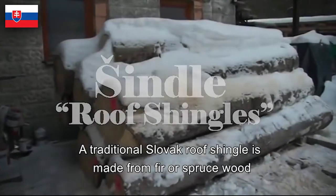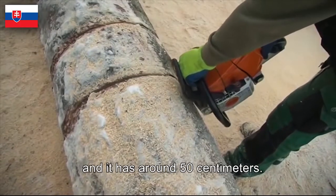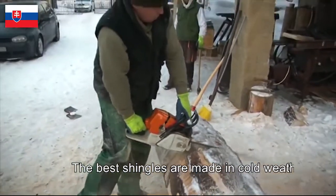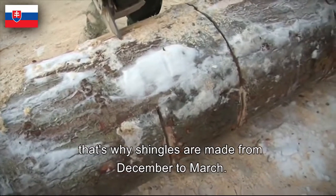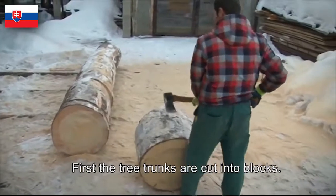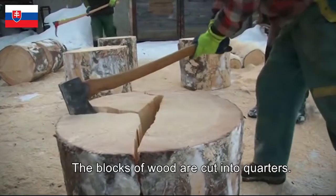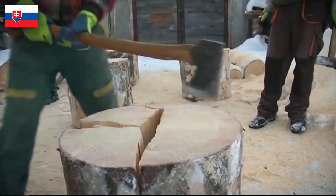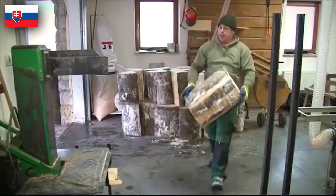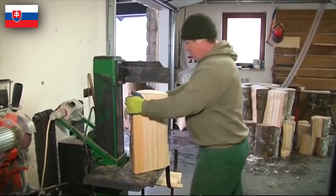A traditional Slovak roof shingle is made from fir or spruce wood and is around 50 centimeters long. The best shingles are made in cold weather. That's why shingles are made from December to March. First, the tree trunks are cut into blocks. The blocks of wood are cut into quarters. The quarters are cut into planks and the middle is cut off.